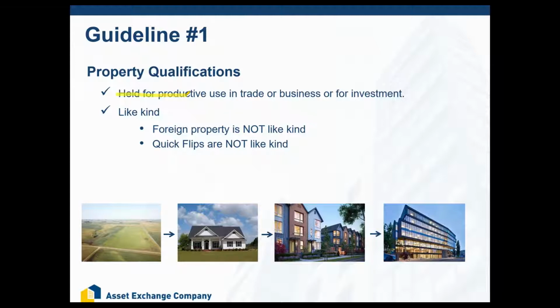When you do a 1031 exchange, everybody knows, well, you think everyone should know, that the properties involved have to be used for trade or business or investment. They have to be rental properties, business use properties. They have to be investment properties, both on the sale and on the purchase. All right, so the properties involved must qualify.